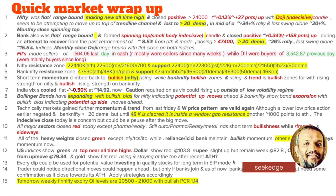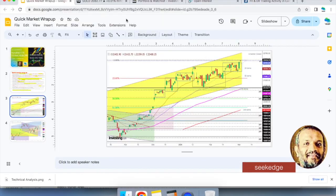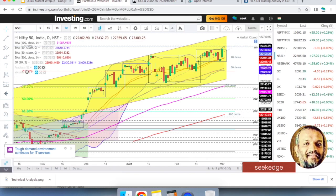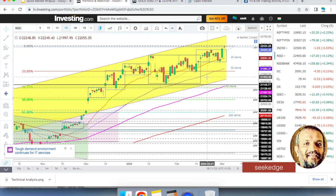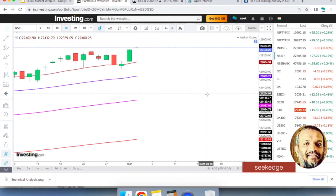So here we have a quick market wrap up. You can take a screenshot if you want, but we would first look at the charts. Straight away to the charts. We would disable this. Look at these plain candles first and see what it is. We can hardly see the candle.